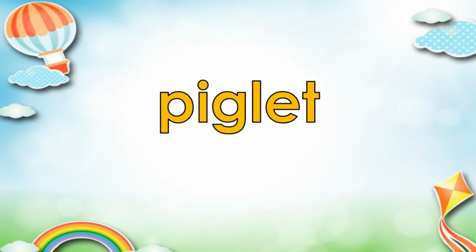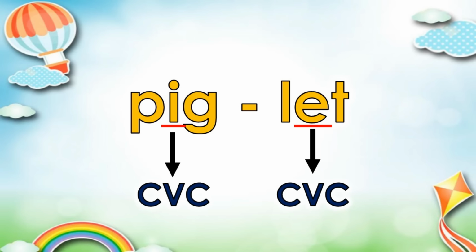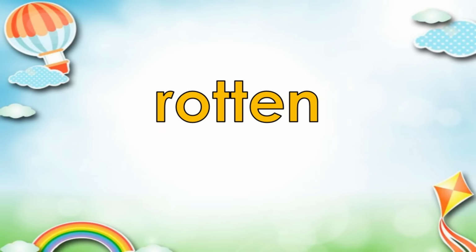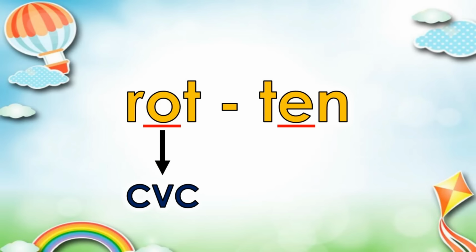Piglet. Piglet has two syllables. The first syllable has vowel I, and the second syllable has vowel E. The first syllable is CVC pattern, and the second syllable is also CVC pattern. Rotten. Rotten has two syllables. The first syllable has vowel O sound, and the second syllable has vowel E sound. The first syllable is CVC pattern, and the second syllable is also CVC pattern.